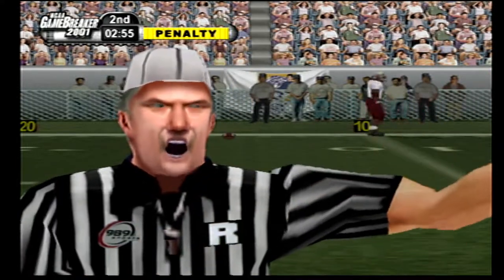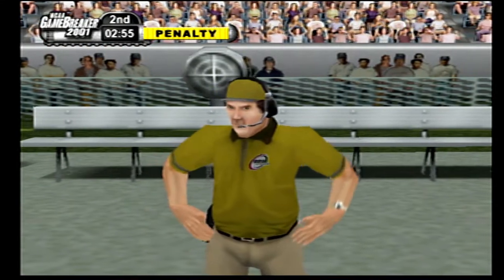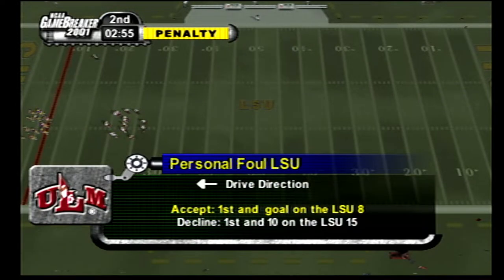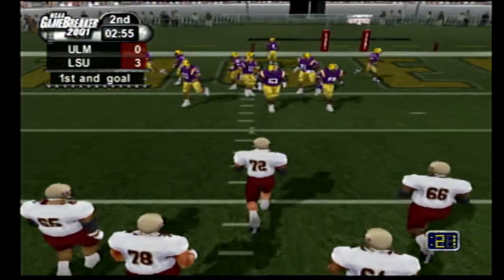Personal foul on the defense. Play your position. Get back in position. All week long, coaches preach, don't make the mental mistake. Think. Well, that one will cost them.